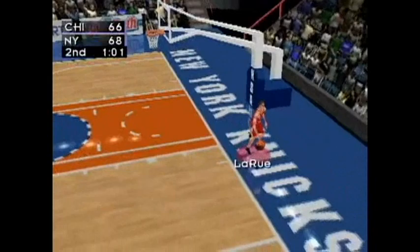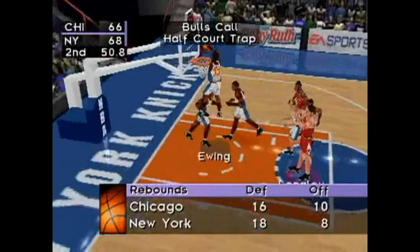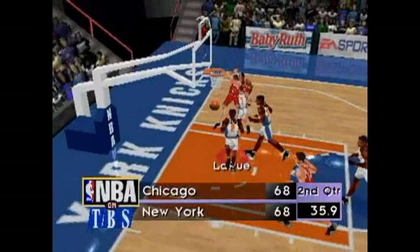Inbound pass to Harper. Number 5 with the fake. Off the backboard. That resets the shot clock. Longley is off target with the 2. Number 7 to Ewing. To Johnson. Squares up for the fadeaway. Harper to number 5. With the slam. Let's check the replay.